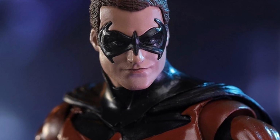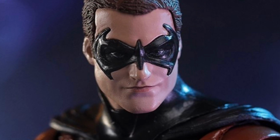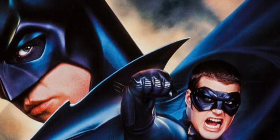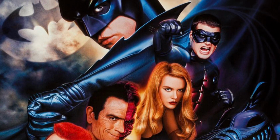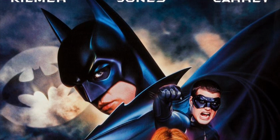Once again, McFarlane completely hits the bullseye with this figure. The sculpting is just top notch. I mean, Chris O'Donnell, obviously, he debuted in Batman Forever, so at this point, he wasn't new to the franchise. But the thing is, Batman Forever was a very well received movie compared to Batman and Robin. You gotta wonder what happened there in the space of just 2 years. How did the quality just drop so badly?